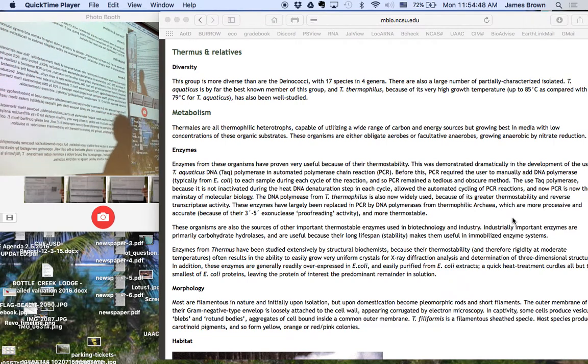Thermus. These organisms are typically rod-shaped or filamentous. They're typically thermophiles. They're commonly found in neutral pH hot springs. I showed you some of the habitats for these in Yellowstone, these neutral pH springs where you have pink filaments growing. Thermus is in that zone of the spring. These are all heterotrophs. I would have liked to have shown you some in lab, but Thermus isolations aren't working.